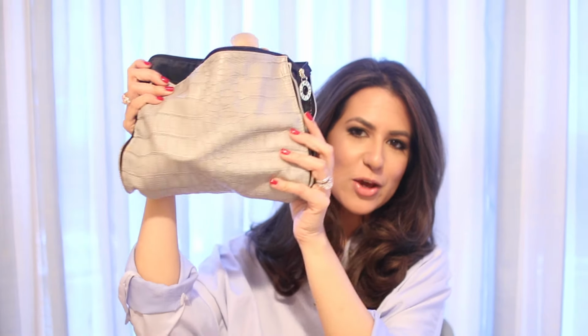So that's it in terms of technology. That's what I carry in my carry-on bag. Those are the things that can easily break, so I never like to check those in. I also like to carry all my powder makeup in my carry-on bag. So I've got this huge bag.